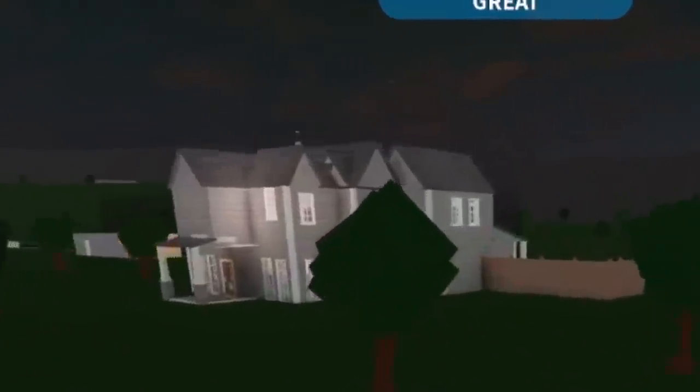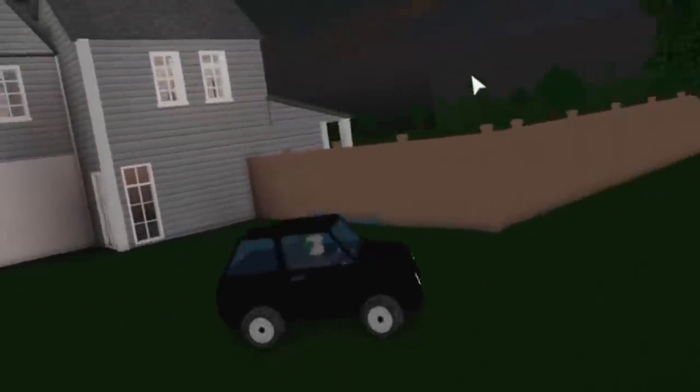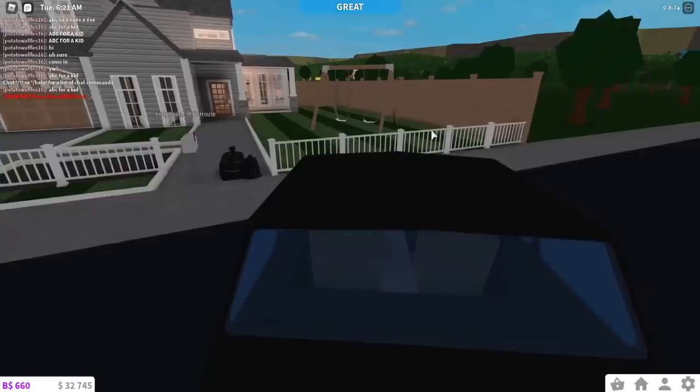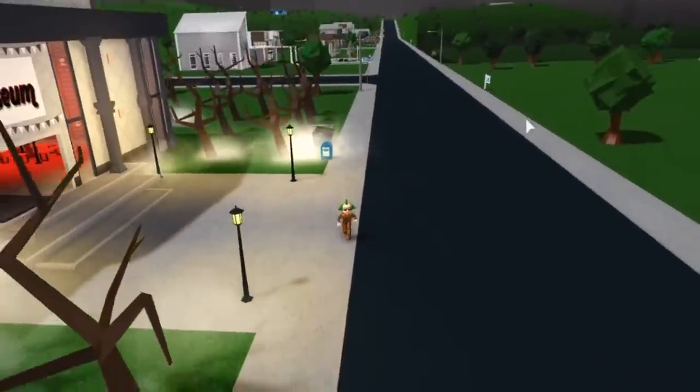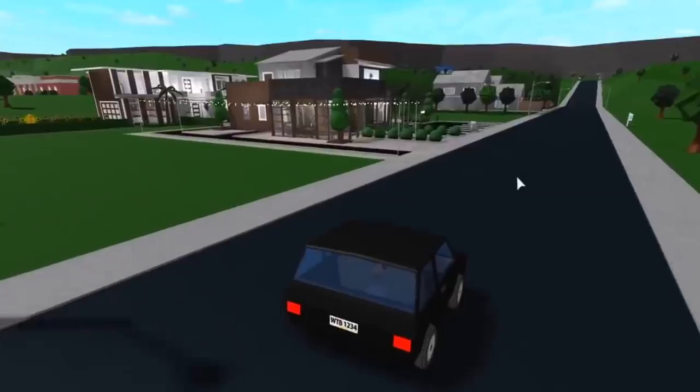Is that a person on the roof? That is not a person on the roof. That is a floating light. I don't know why I thought it was a person. Boop. I'm just calling Boop because I don't know how to pronounce that. Okay, I found a couple of plots that might be active, but they look really nice from what I see.